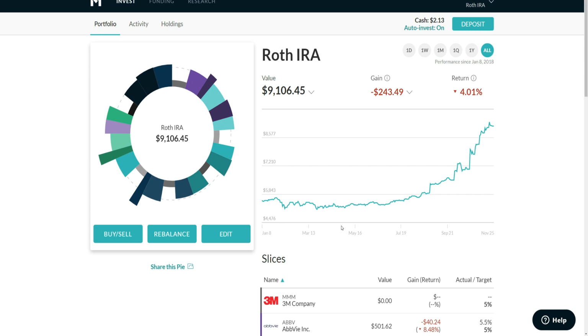So you may be asking yourself, why are you adding more money into the market? You're already down for the year, negative 4.01%. Well, when you're negative in your portfolio, that's when you're getting everything at a discount. What is your plan over the long term? How long are you going to be invested in the market?